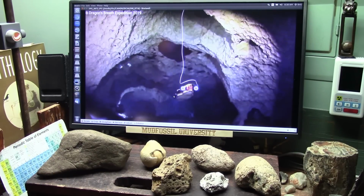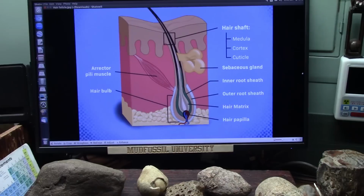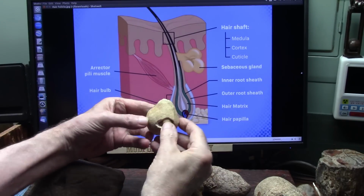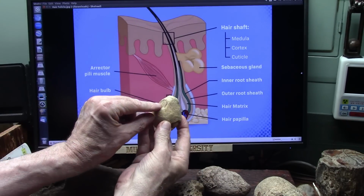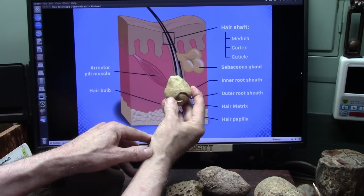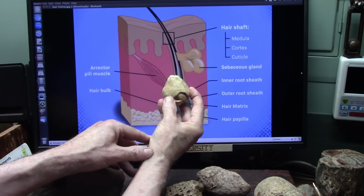Yale has a paper about it. Exceptional preservation during this one particular time when all of this stuff was wiped off the face of the earth. Okay, I made the statement this was a hair follicle, which it is. There's what they call the erector pili muscle. That's where it attaches. That makes your hair stand up on end.